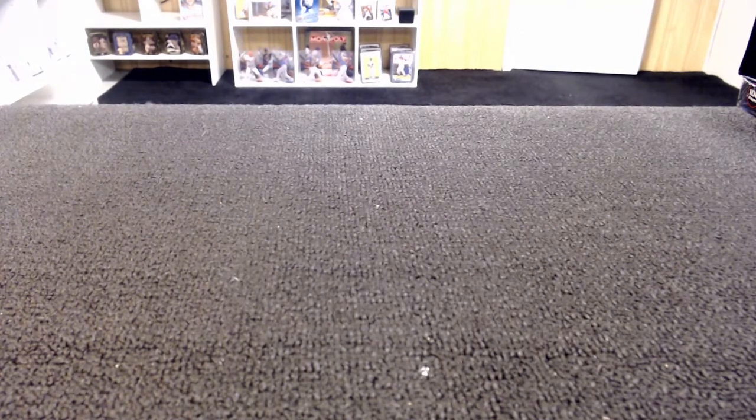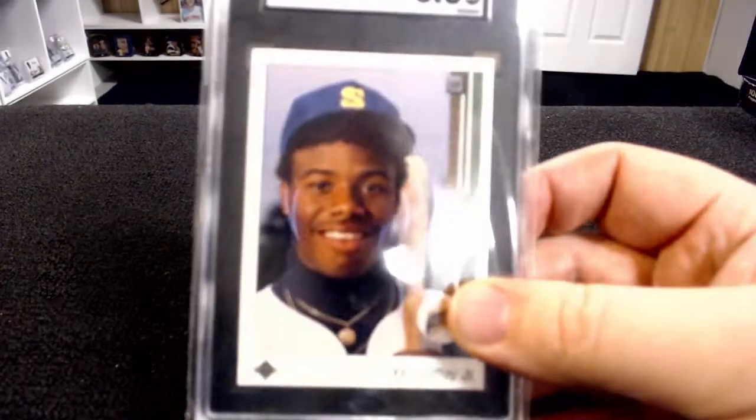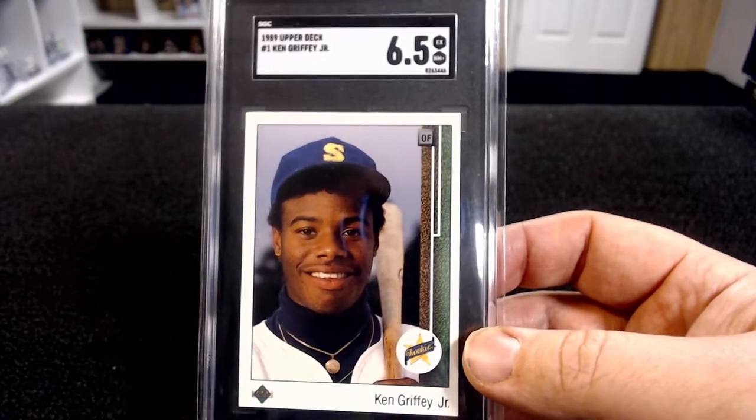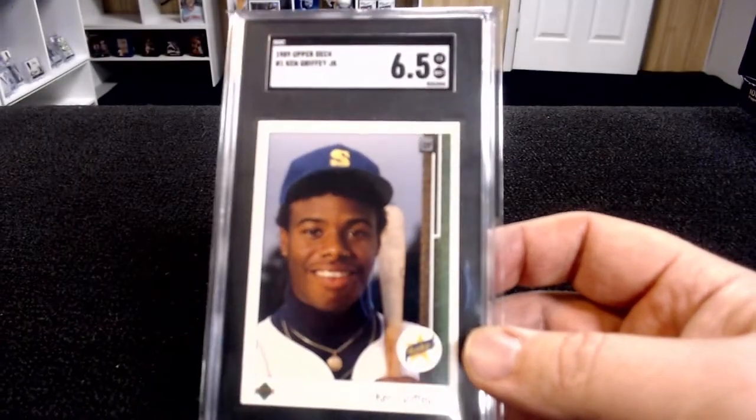I am a huge Ken Griffey Jr. fan. I graduated in '89, and his rookie year was '89, so in my 20s I was watching him when I could, a lot of Monday night and Sunday night baseball on ESPN. Me and my friends loved watching him play, but I just didn't have one of these graded, so I actually saw this copy and thought it was really good.